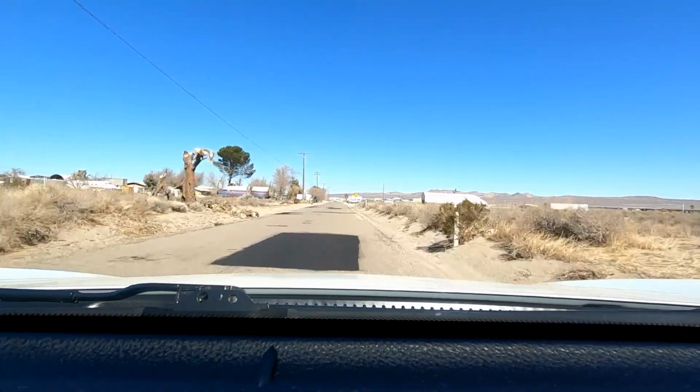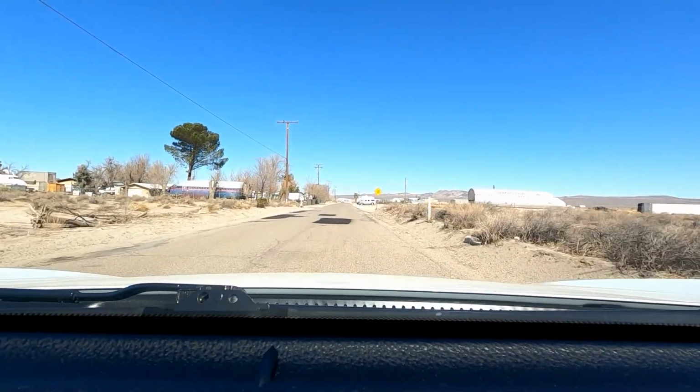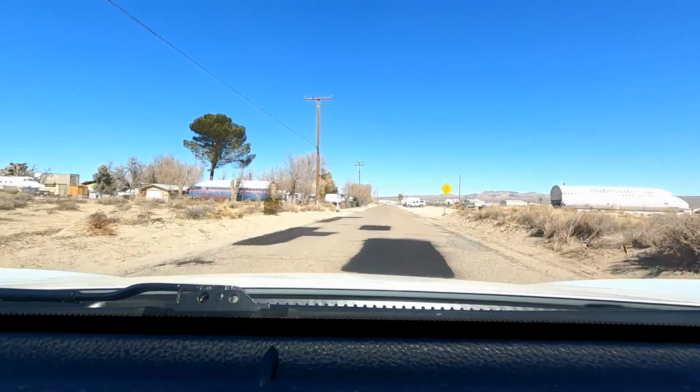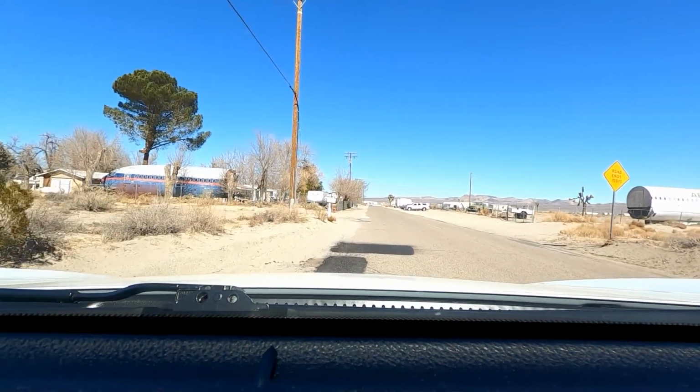This airplane boneyard is at the end of El Mirage Airport Road. I couldn't really find any information on who owns it and what it is. I asked if I could go on the grounds and take photos and was told no, so I had to take them all from the road.